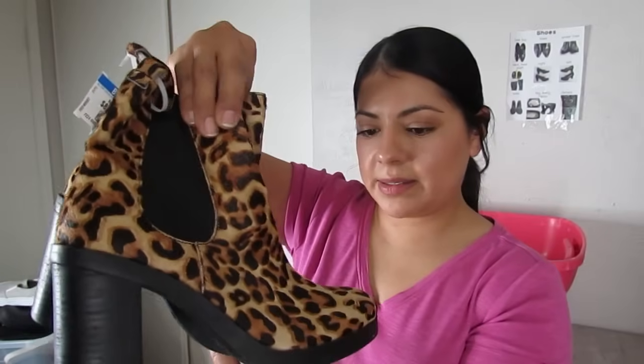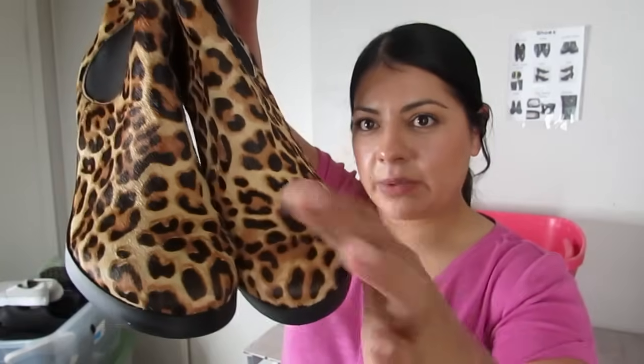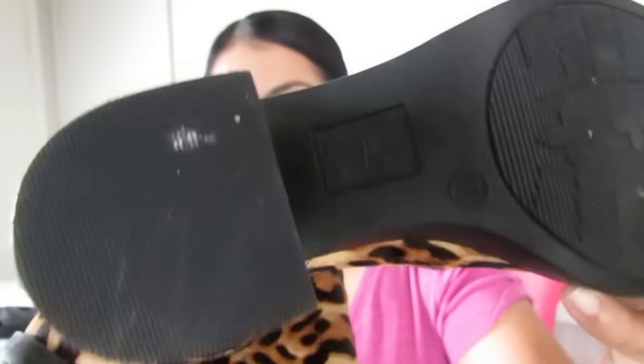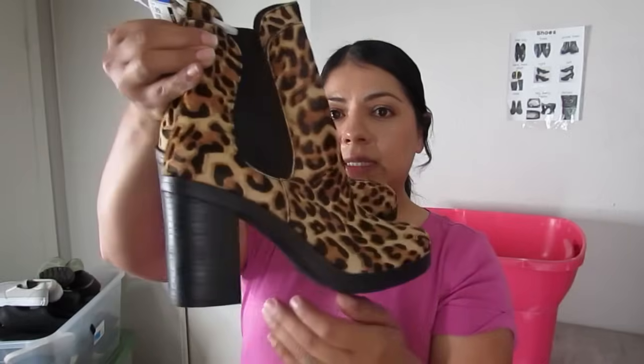Here we have some fur booties that are, let me see, I think this is cheetah print. It's cheetah print when it's just spots, and it's leopard print when there are rosettes. At least that's what I read online, but I still have trouble telling sometimes. These were $4.50 and they are by the brand Crown Vintage. There are some slip-on boots with the Chelsea style. They have a leather upper, they are size 8.5, and they have a chunky block heel.